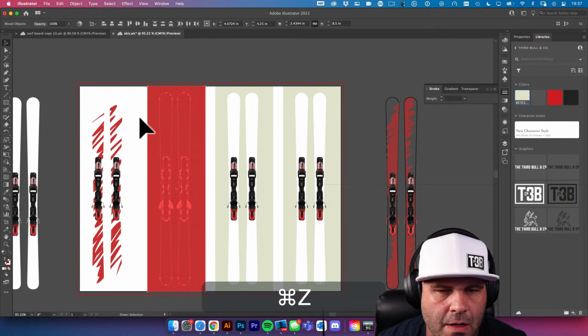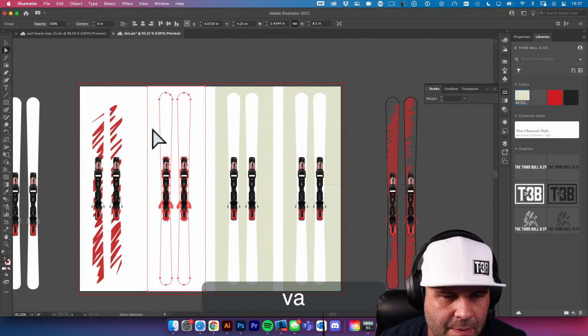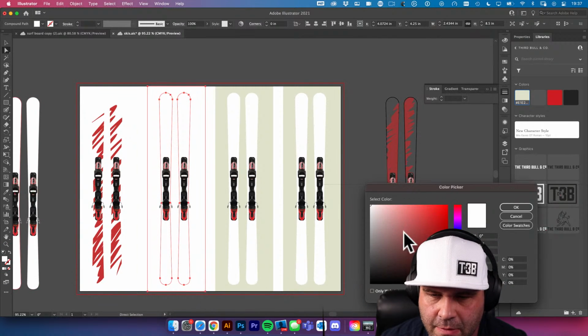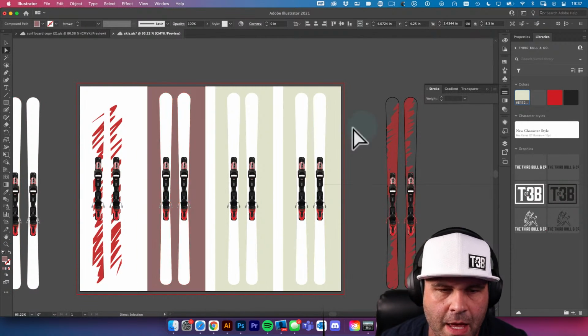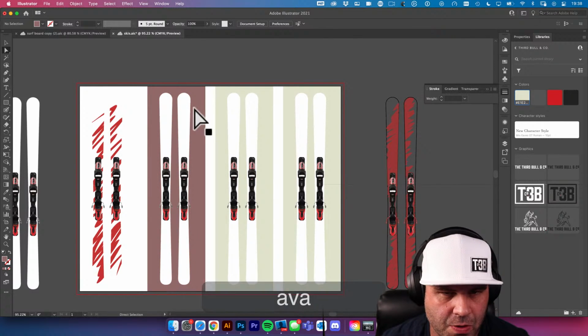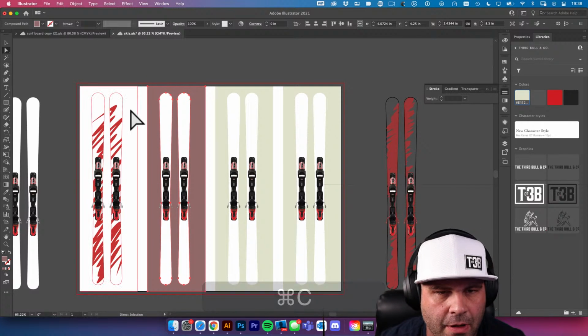Okay. Let's walk through what we're going to do here. So we've got these skis. We can't really see them. Let's change the color of this mask so we can see what we're doing. Okay. So what I'm going to do, I'm going to copy this shape. Direct selection tool, just select inside the shape and copy it. So I've got it hanging out on my clipboard.